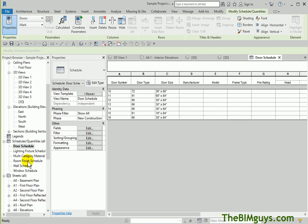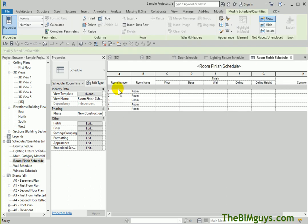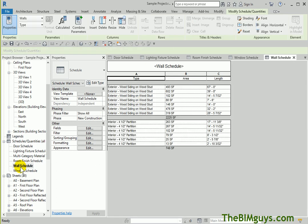As you work down here, you'll see room finish schedule. See, we put 5 rooms in. The rooms are queued up for their scheduling. Now, it was also asked about quantity of certain things like walls. Now, if I hit wall schedule, I want you to notice what it's giving us. The exterior wood siding on wood stud, there's 2,225 square feet of that wood siding. On the interior, we have 749 square feet of the 4.5 inch.